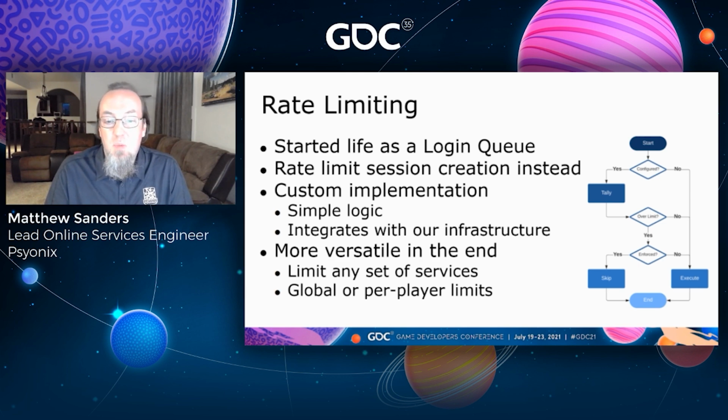Rate limiting turned out to be one of our most versatile and useful features. We could configure rate limiting for any set of services. This would let us limit or disable problematic features. To this day, we have rate limiting set up to protect our immensely popular tournaments feature.